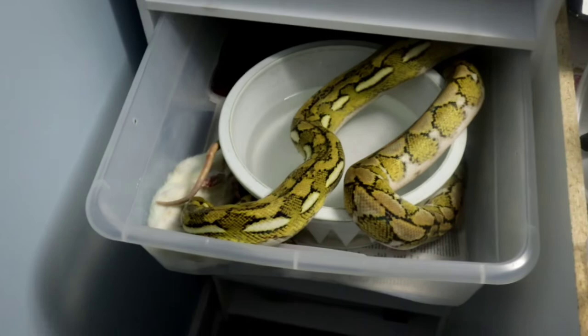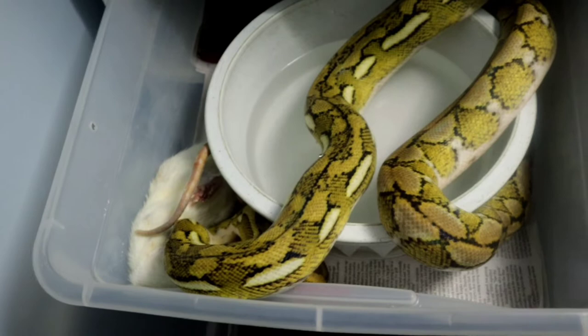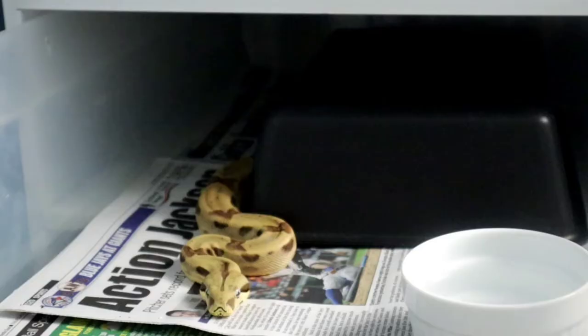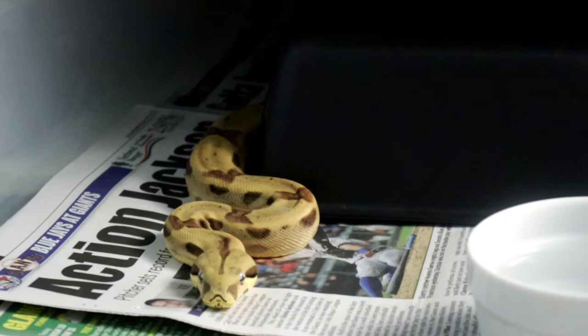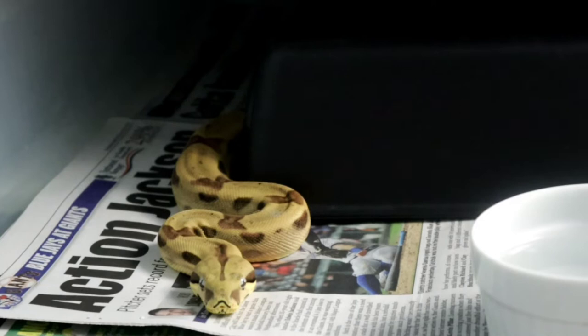And we have takedown. She is a fire tiger or a platinum tiger. And this is Leia. I find her to be just a beautiful salmon. She is carrying Anery and probably albino genes. But it's funny because she was, to me, the prettiest one from the litter and no one bought her, so I kept her.